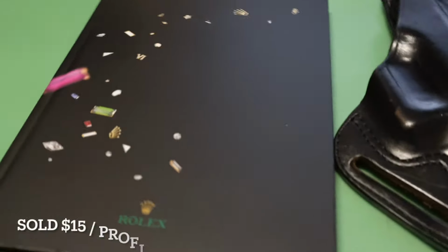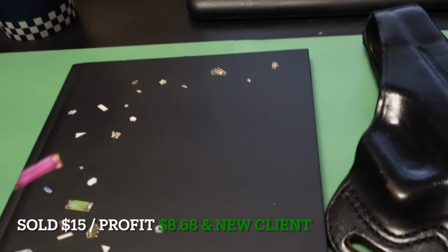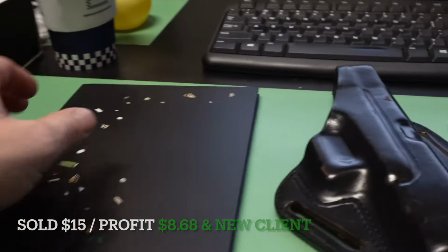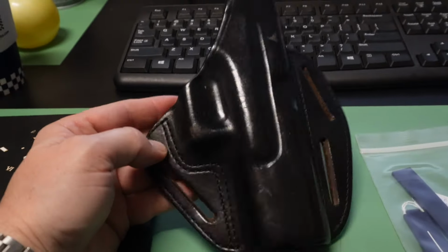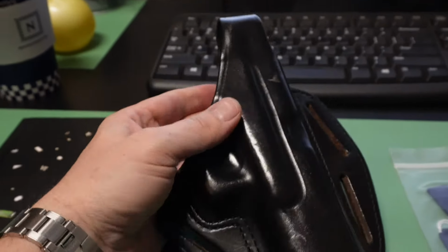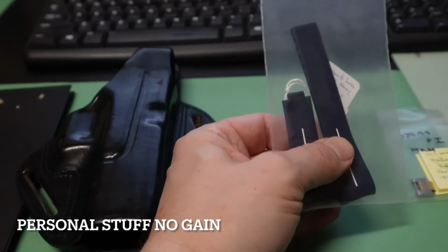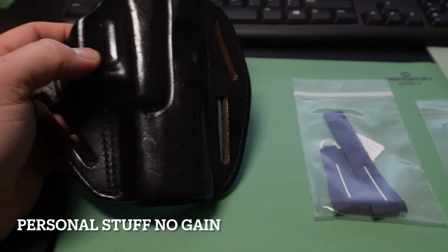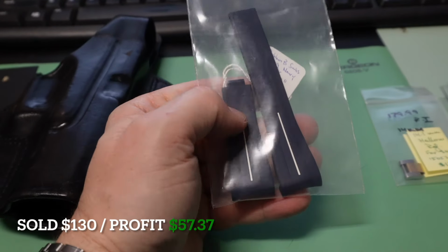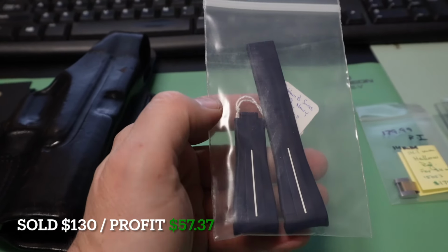Right, we had a lot of offers on items over the weekend, but sold I think just five things. Sold this Rolex booklet for $15. This Glock 19 holster. This thing was over $200 brand new, but sold it for $25. I'm just not using it. I conceal carry, but I don't conceal carry my Glock 19. Another rubber B strap sold. We saw a lot of these.